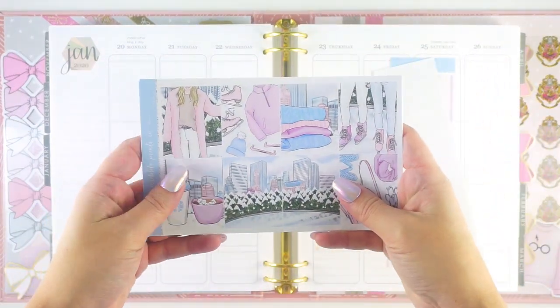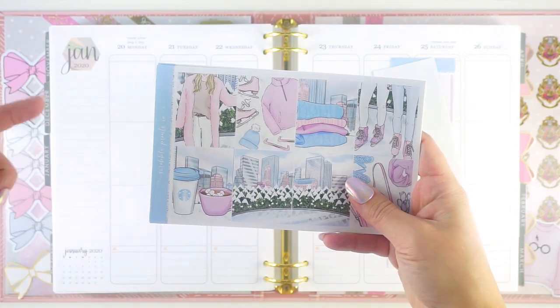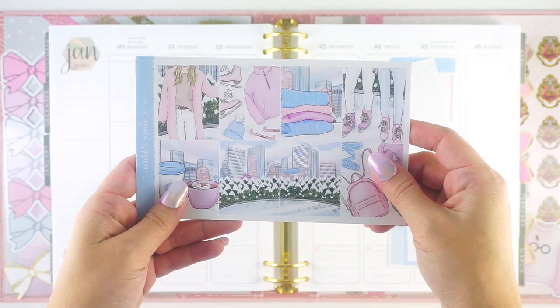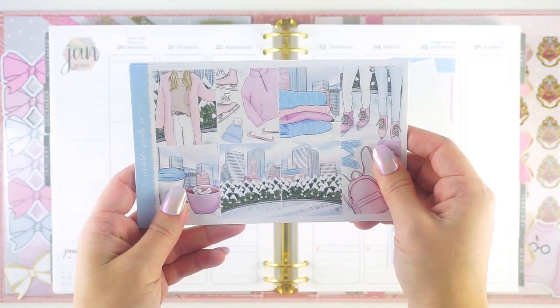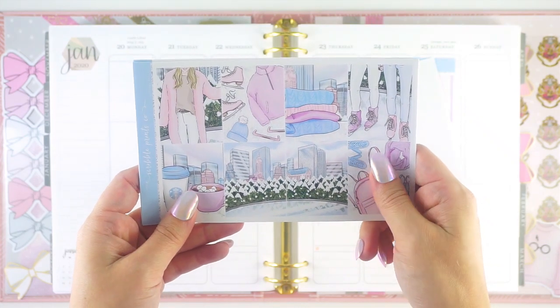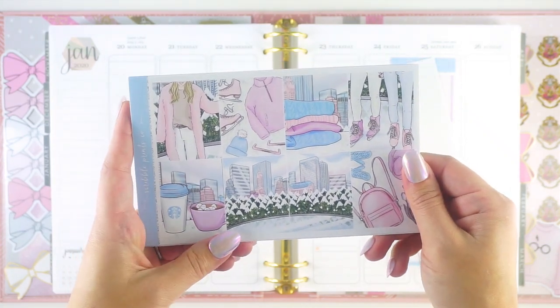Anyway, I'm going to be using this October mystery kit from Scribble Prints Co. This is the October 2019, so the most recent one. I am obsessed with this kit. I have been waiting to use it. Nothing really super special about this week, but it needed to happen. It needed to make it into this winter.